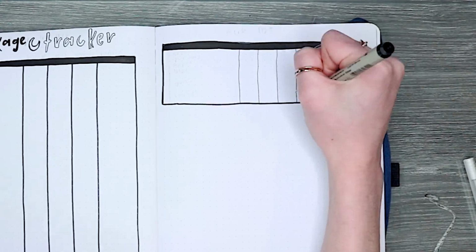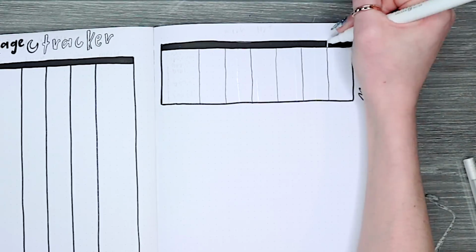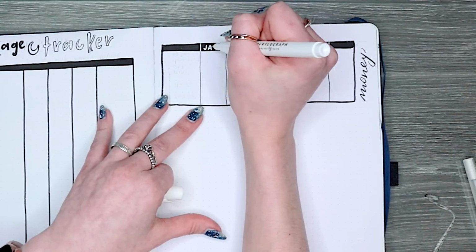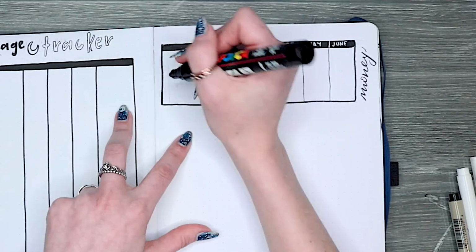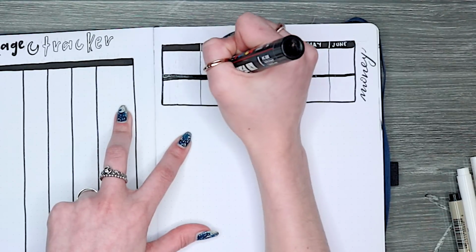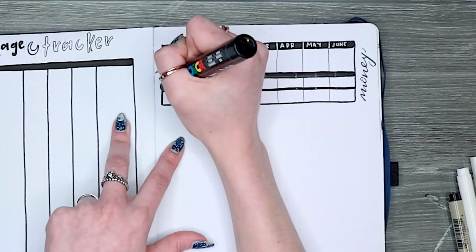And right now I'm actually doing my money spread. I made mistakes, which is why I'm having to go in with the white acrylograph, but it's just a very simplistic spread where I can keep track of how much money I'm making every month, how much money I'm spending every month, and how much money I'm directly putting into my savings account every month.